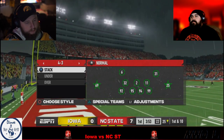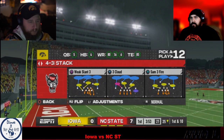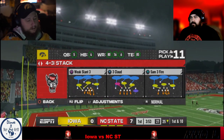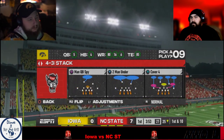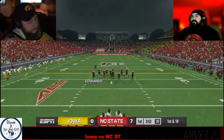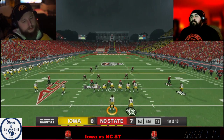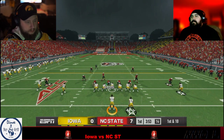All right. An athletic NC State defense versus a ground and pound, methodical approach in the Hawkeye offense. It should be an interesting matchup for these two units on the field. Yeah, JT always seems to have something cooked up for us.